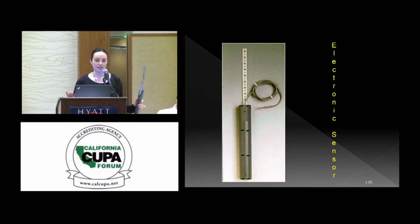Not only this sensor, any sensors can be used. There are other systems, Boudreaux, Ronin, and we have some other sensors down there on the tables that you can take a look at later, during the next break.